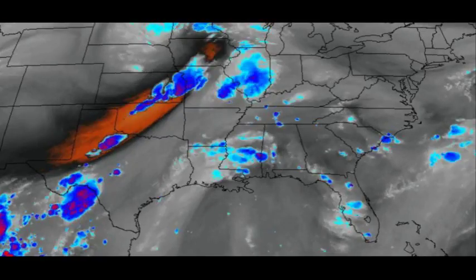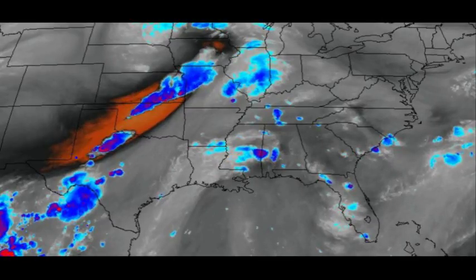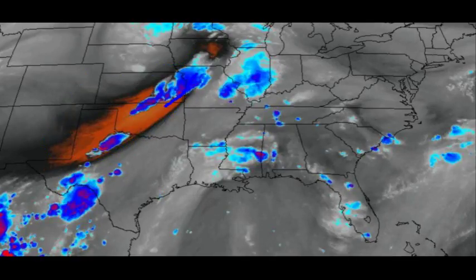Here in the U.S., water vapor looking like this. There's definitely some dry air in the mid and upper levels, and that's going to augment thunderstorm severity. That helps generate outflow. It helps strengthen downbursts, and there's the MCS right there.